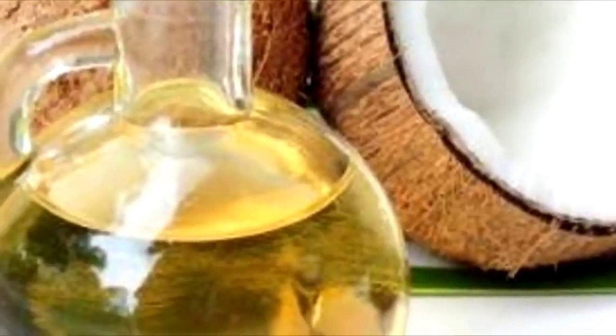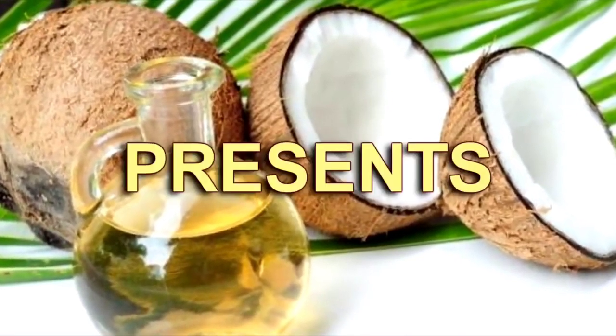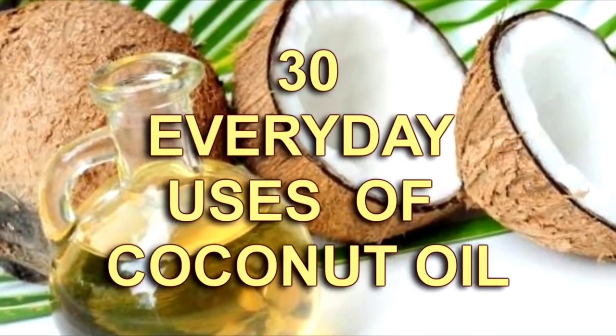Coconut oil and its many uses. Do you think you could come up with 30 different ways to use coconut oil? Well, we have, and we want to share every single one of them with you.